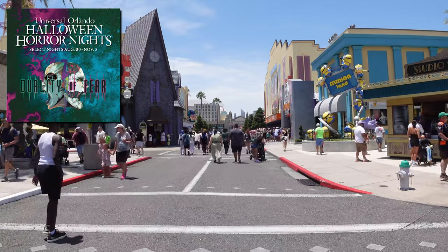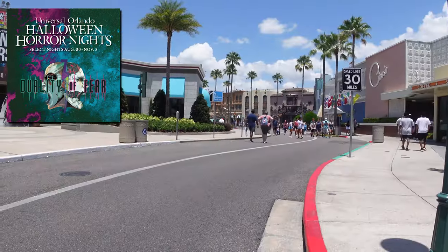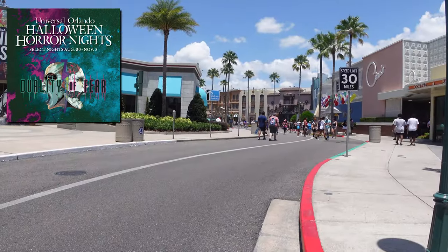The scare zone is set to be divided into two parts, and this section of the scare zone is actually on a corner. So you have the one street going towards Minion Land. That's gonna be the Sinister section. We'll talk about that in a bit. And then the section going towards Hollywood is going to be the Surreal section. So I just wanted to kind of give y'all a framework as for what we're gonna see with the scare zone.